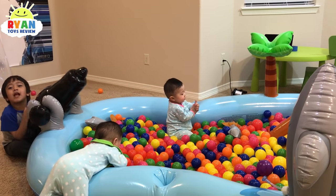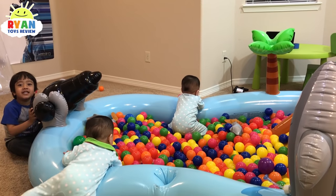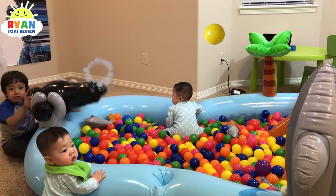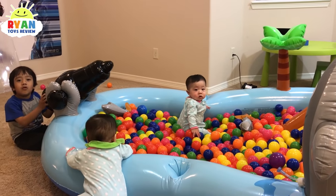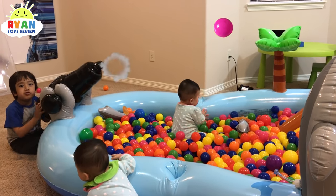Blast the blue ball! Let's blast the red ball! Let's blast the yellow ball! Let's do orange! Let's do pink!